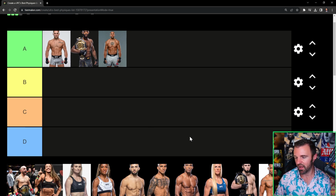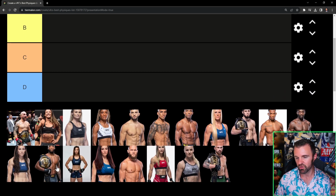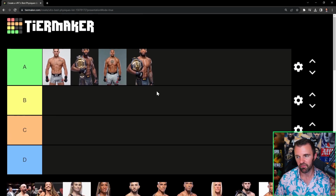Let's get to the current welterweight champion, Leon Edwards. Hopefully that fight gets booked soon, his next title defense. He's got to be up there as well. Again, he's got that V shape, a really built guy, looking great. Again, very athletic as well. Has the cardio. We saw him knock out Kamaru Usman in the 5th round in their rematch.